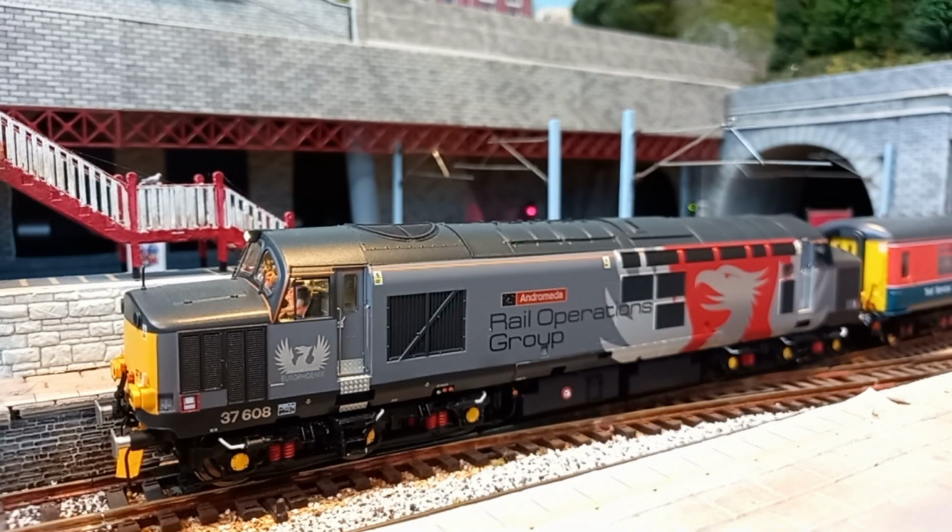So yeah, the Class 37's been returned now from a repair by Accurascale. Thank them very much for that. So 37608 is back in business. Everything seems to be running quite nicely on it. I have detailed the front up, and I've got some more snow ploughs to fit. I took those off when I sent it back, so I've got the two sides to fit. But I have put crew in it, so there's a double crew in there, and everything seems to be running swimmingly so far.